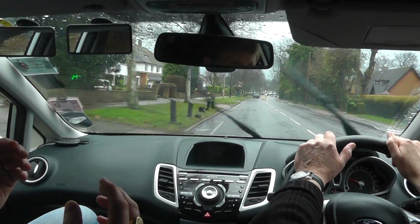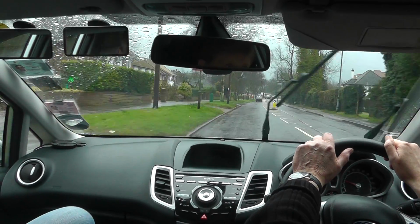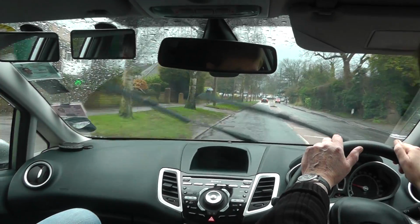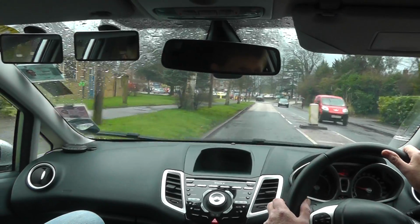So we check our mirrors every time we change speed or direction, Tony. And we're going to turn left. So what mirror are you checking? Middle and left. What mirror? We've got to check it if you tell me, Alright, Tony. Yeah. Right.